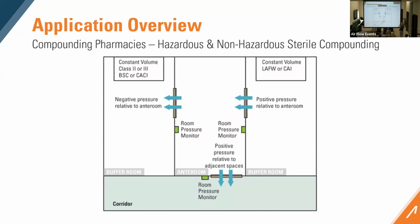And again, another thing to note here is you can see that there's room pressure monitors outside of each door. This is required by the standards and can be, if it's native BACnet, tied back to a VMS for constant monitoring. Yeah, you'll see it outside of each room as well.